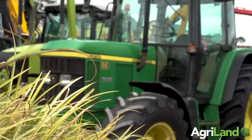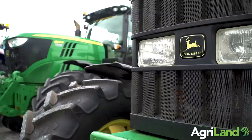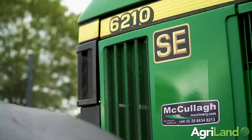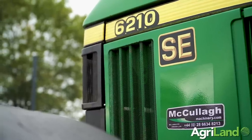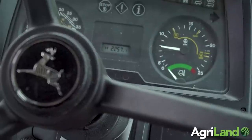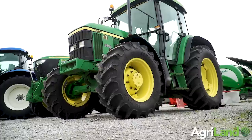Here today we have another example of just what we like doing. We try to source very, very original, clean tractors in the UK mainly. Here behind me I have a 1999 John Deere 6210 with a genuine 2200 hours on it. The 10 series John Deere we find is a very sought after model. Anytime we ever have one, they seem to sell extremely well.